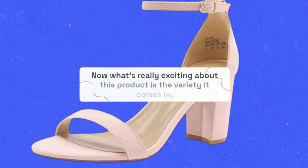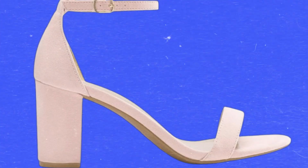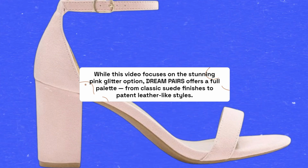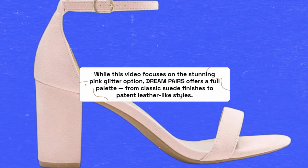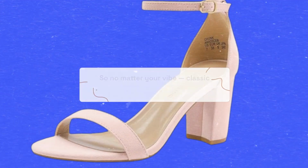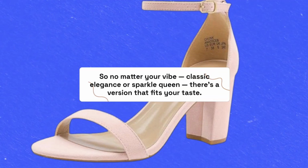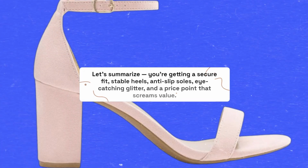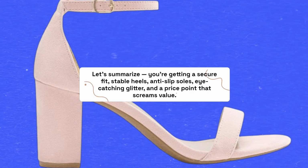Now what's really exciting about this product is the variety it comes in. While this video focuses on the stunning pink glitter option, Dream Pairs offers a full palette, from classic suede finishes to patent leather-like styles. So no matter your vibe, classic elegance or sparkle queen, there's a version that fits your taste. Let's summarize: you're getting a secure fit, stable heels, anti-slip soles, eye-catching glitter, and a price point that screams value.